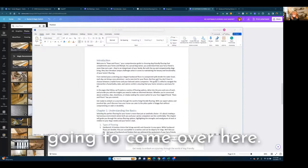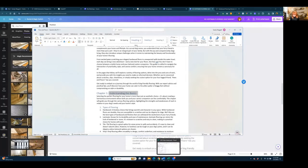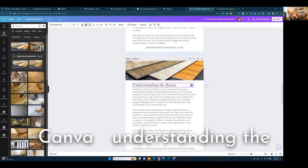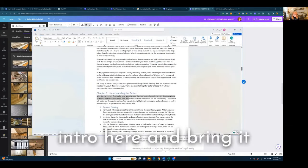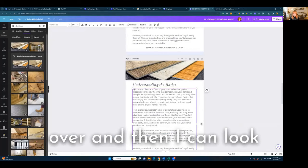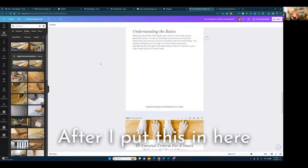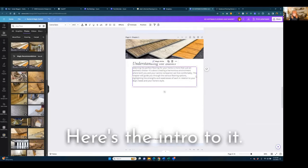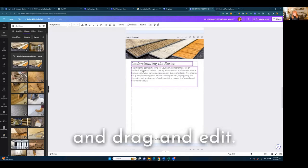So I'm going to come over to chapter 1, and I'm going to say understanding the basics. And I'm just going to copy and paste the sections. See how these are in sections in Canva? Understanding the basics, and then come back over to my Word document. And I'm going to get the intro here and bring it over. And then I can look at how I want to format the rest of the page after I put this in here and see how much room it takes up. So here's understanding the basics. Here's the intro to it. You can see, so Canva is really nice. You can just click and drag and edit.